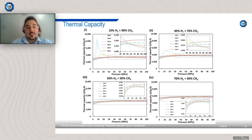And it can be observed that with increasing pressure, the thermal capacities would increase for all isotherms and temperature conditions due to the increased intermolecular forces within the hydrogen methane system.